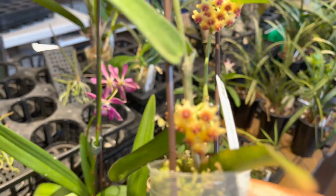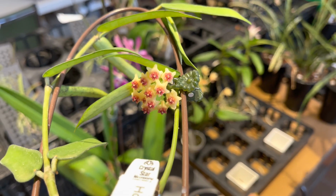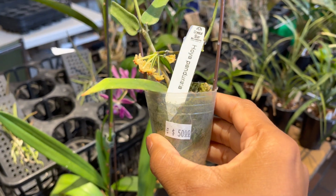Although it's an orchid sale, they have a lot of Hoyas too. This one's Hoya Pandurata. My planter friend had to bring this one over. It's in full bloom. $50 for Hoya Pandurata.